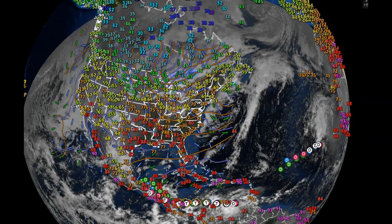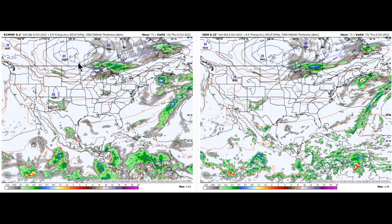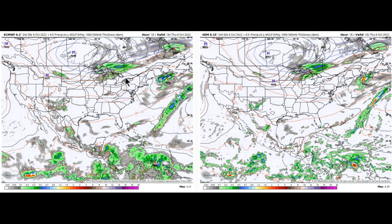Let's take a look at the computer modeling. We have the European model on the left, the GEM or Canadian model on the right. Both of these are deterministic models, meaning they're not ensembles. So we have this ridge of higher pressure bringing us some pretty decent weather up and down the eastern seaboard right now ahead of this next shortwave. And notice that we have air cold enough to support snow, these blue lines, these thicknesses. That's 5,400 decameters, and anything north of that line is cold enough for snow. But we're talking this time of year, basically mountaintop.